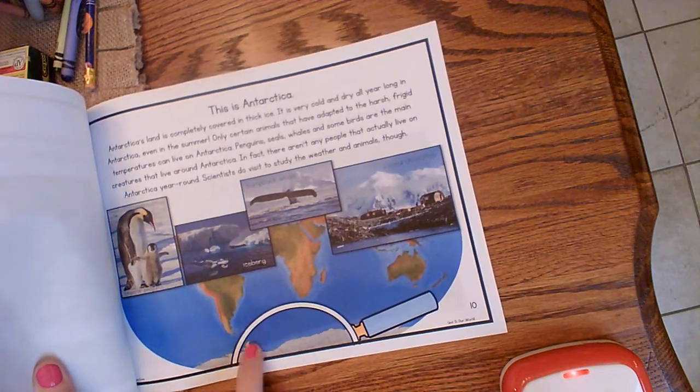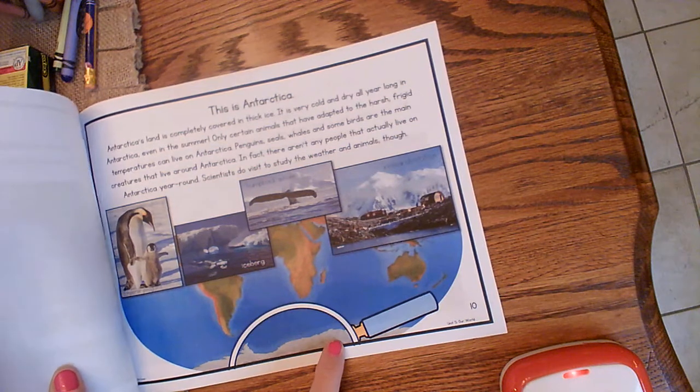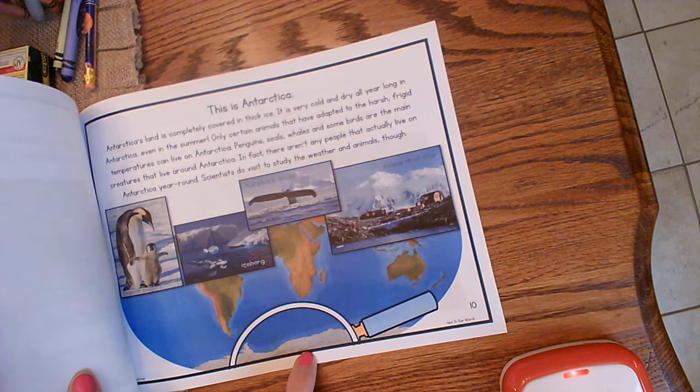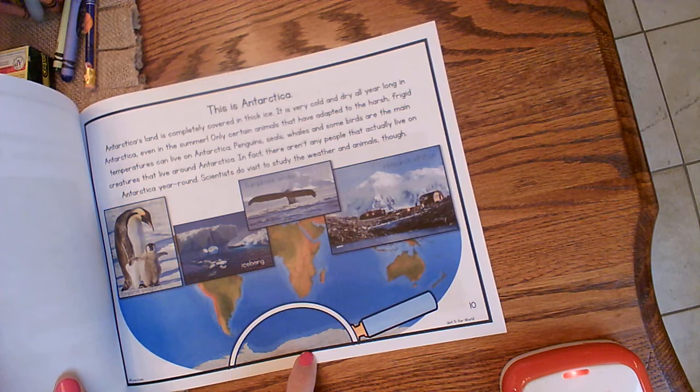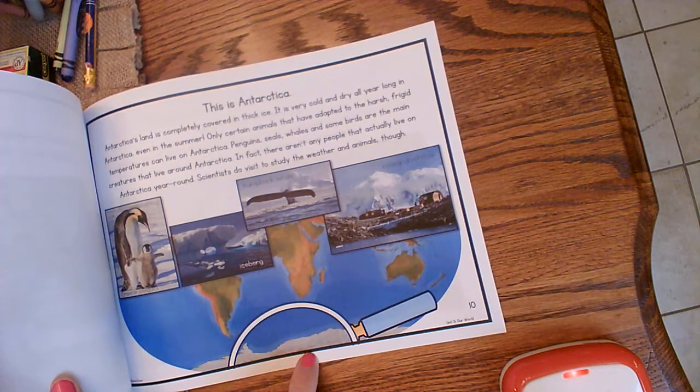This is Antarctica. It's at the very bottom of the globe. Antarctica's land is completely covered in thick ice. It is very cold and dry all year long in Antarctica, even in the summer. Only certain animals that have adapted to the harsh, frigid temperature can live on Antarctica. Penguins, seals, whales, and some birds are the main creatures that live around Antarctica.